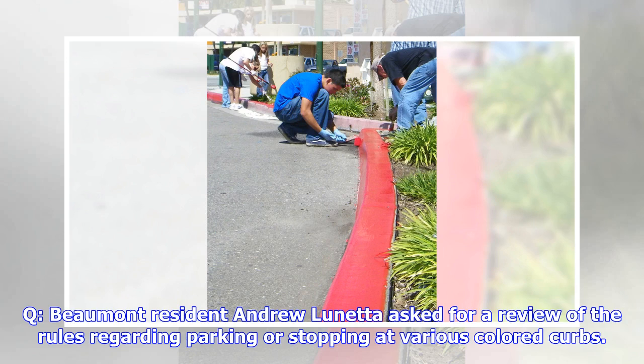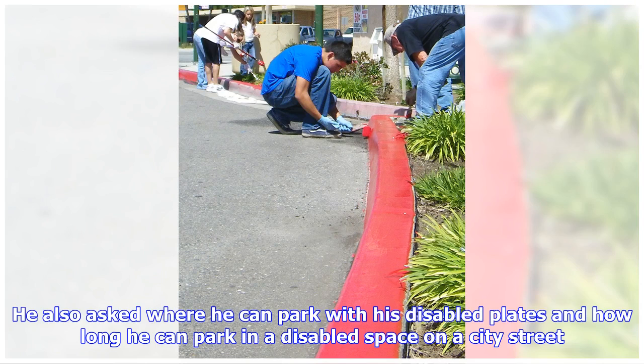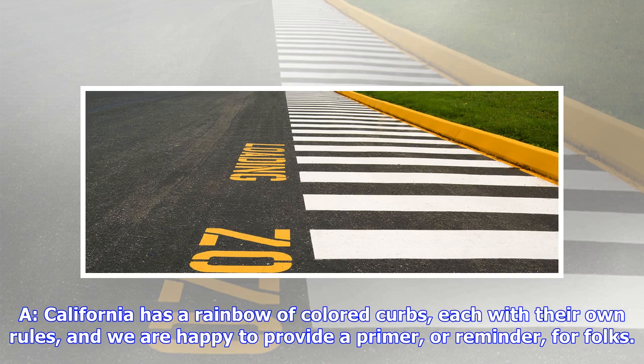Beaumont resident Andrew Lunetta asked for a review of the rules regarding parking or stopping at various colored curbs. He also asked where he can park with his disabled plates and how long he can park in a disabled space on a city street. California has a rainbow of colored curbs, each with their own rules, and we are happy to provide a primer, or reminder, for folks.